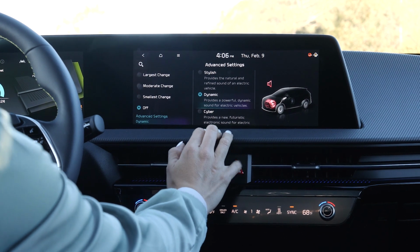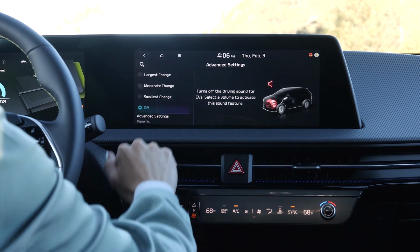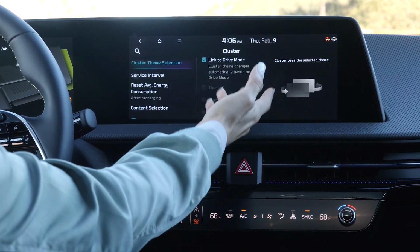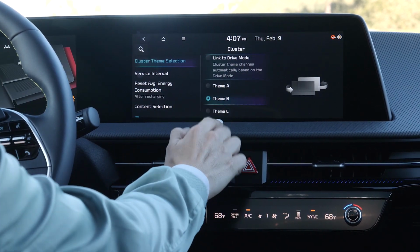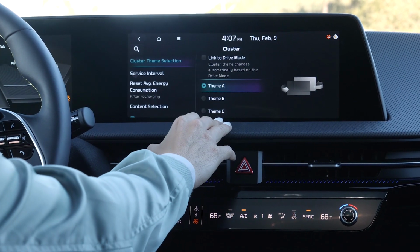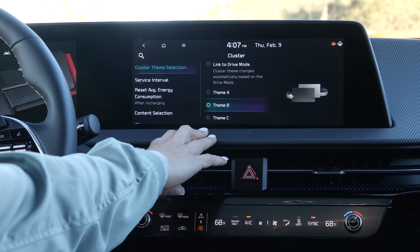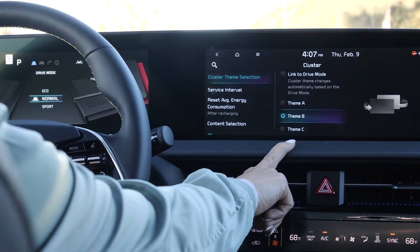And then you can also go into dynamic. So each of those are just three different sounds. You can also just have that turned off. Also change your cluster theme so that it's either set to switch with the drive modes, or you can have it set to a specific theme. So if I wanted to leave it red in sport mode or something, that would be theme B, just so that it gives you something fun to look at. So when I switch my drive modes now, it's just going to stay at theme B. It won't actually change my gauge cluster.